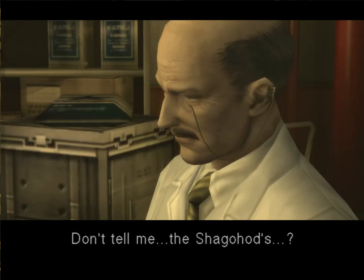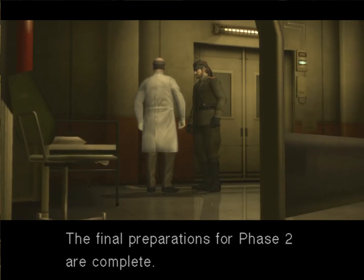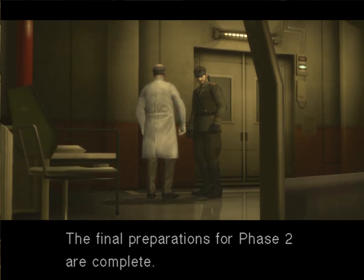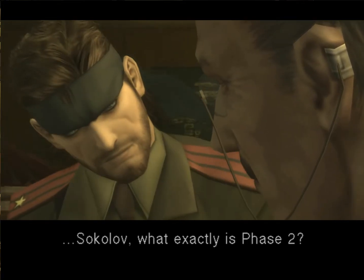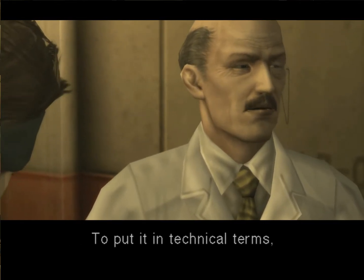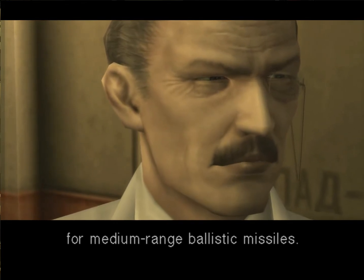The Shagohods. Exactly. The final preparations for Phase 2 are complete. Sokolov, what exactly is Phase 2? To put it in technical terms, it's a composite range extension system for medium-range ballistic missiles.